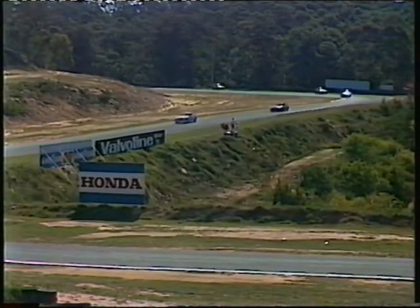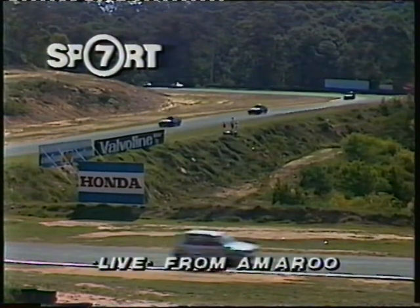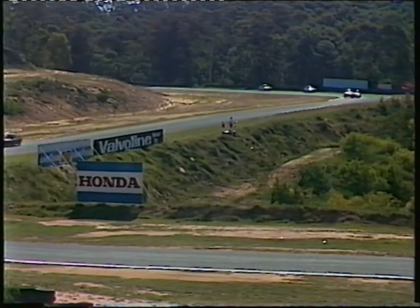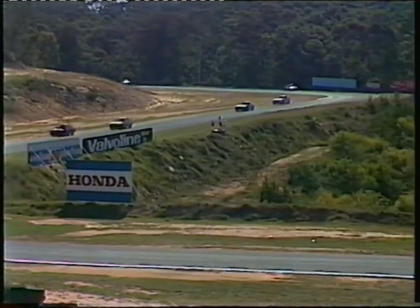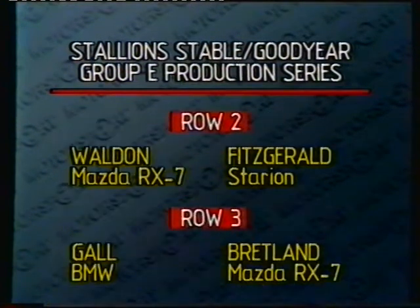And the cars are lining up now for the start of the Stallion Stable Goodyear Group E Production Series. The distance is 8 laps today, and we might take a look how the field in fact will line up. From position number 1, car number 14 is Brad Jones, the young mover, in a hurry. From 2 is car number 22, David Ratcliffe in the Cordia. From 3, car 3, Peter Fitzgerald in the Starion. From 4, car 5, Gary Walden in the RX-7.